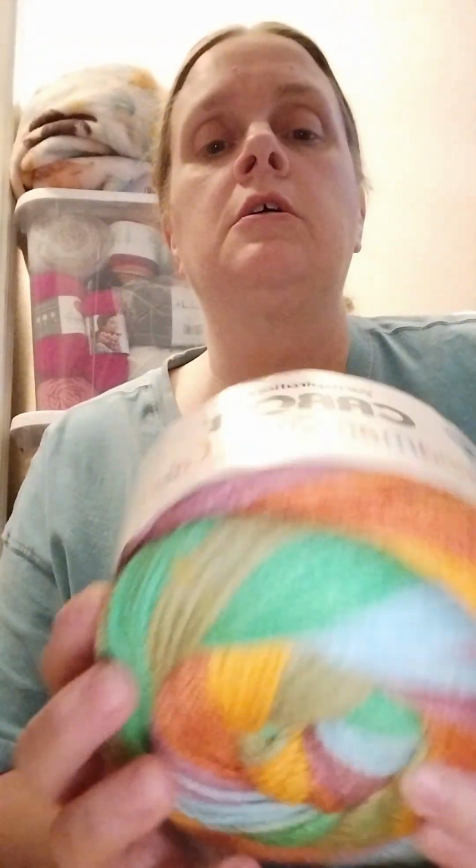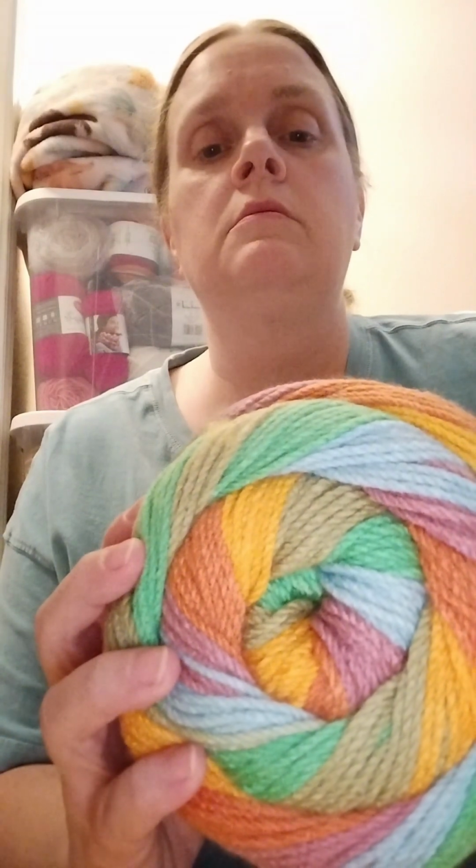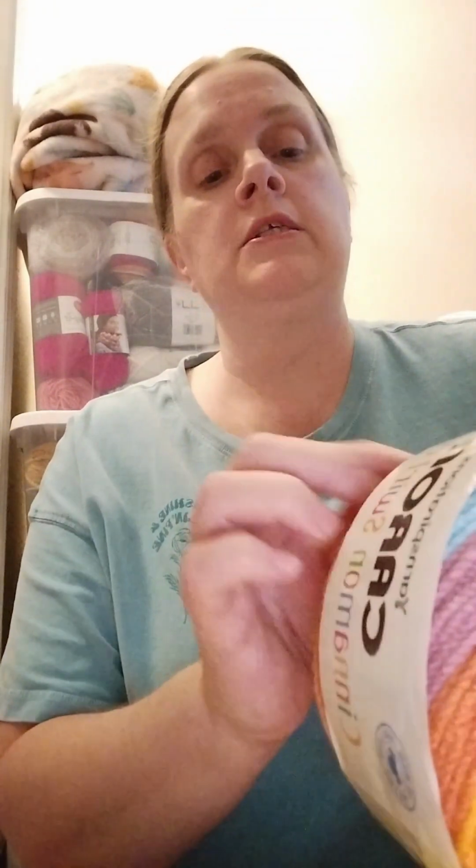100% acrylic. You get 8 ounces or 407 yards of yarn. These Karen cakes are always really nice for different projects. Sorry, my mind went back to that pink yarn that I just showed you. So anyways, that's the Karen cinnamon swirl cakes. Now, there were a lot of other different cakes that they had in store that I hadn't seen before.